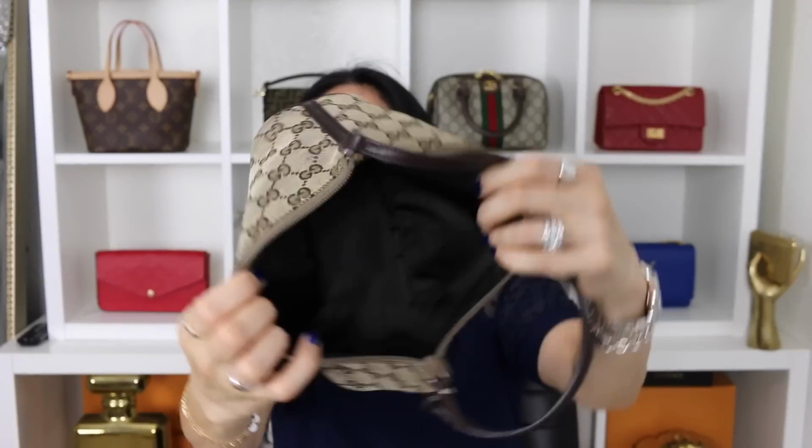But yeah, it's very misleading because you see it over here and you're like, oh, it's a little bit on the small side, but it opens up very generously, and I love that you can see everything at a glance. I thought it was super cute. I paid $150 for it.